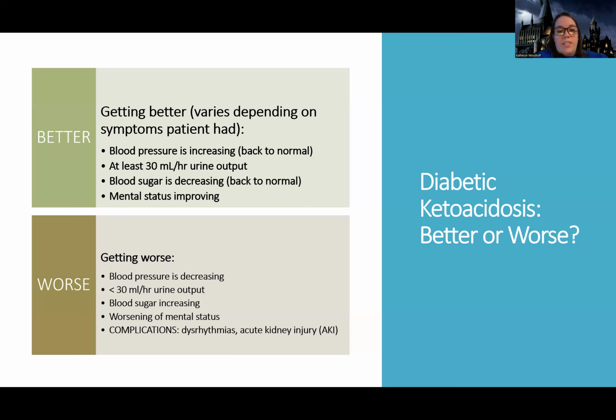They're also going to be getting better if their blood sugar is decreasing back to normal. And we usually want to do this at a steady rate. It shouldn't be big jumps back to normal. And their mental status improving.